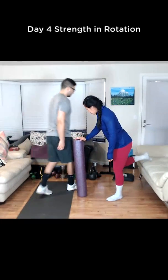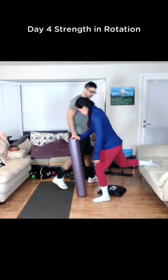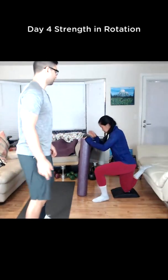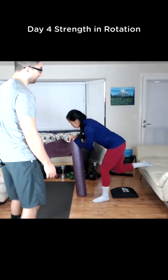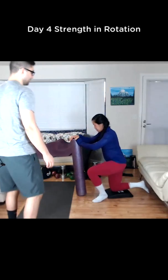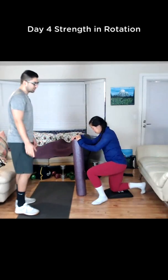You might want to use your little. And don't put your leg up yet. Just put it on the ground. Just half kneeling. Yeah. And switch legs so they can see.